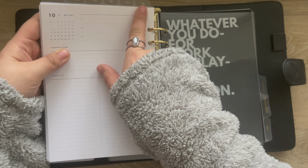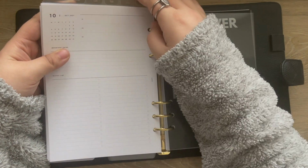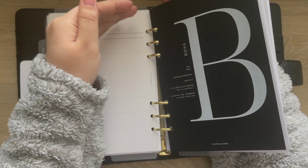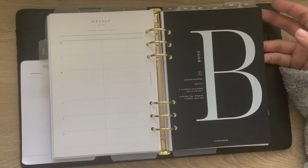So I have May through October, and I didn't want to just put these 2 tabs in here. To me, that's just weird. I have to have a full set. I don't like having partial tabs. I don't know why, it just bothers me.